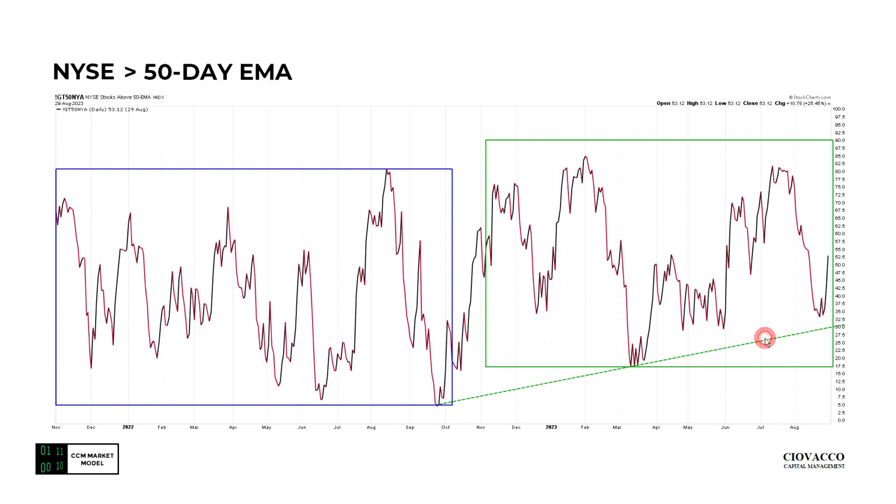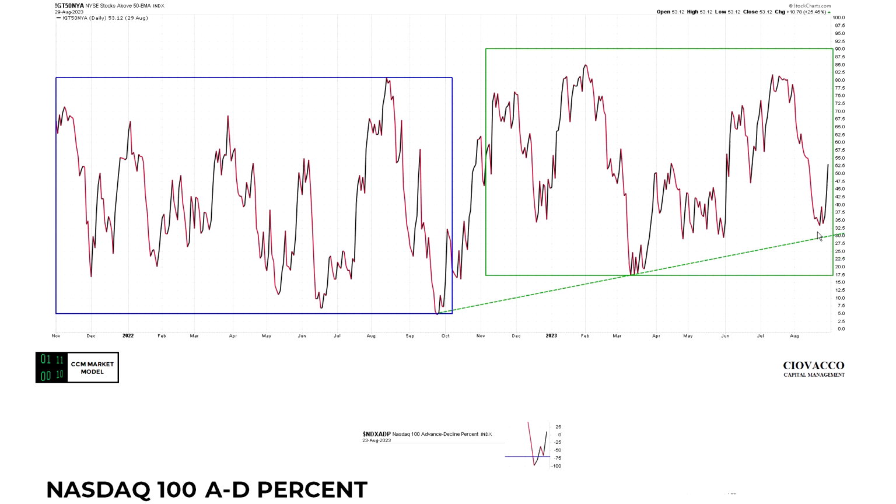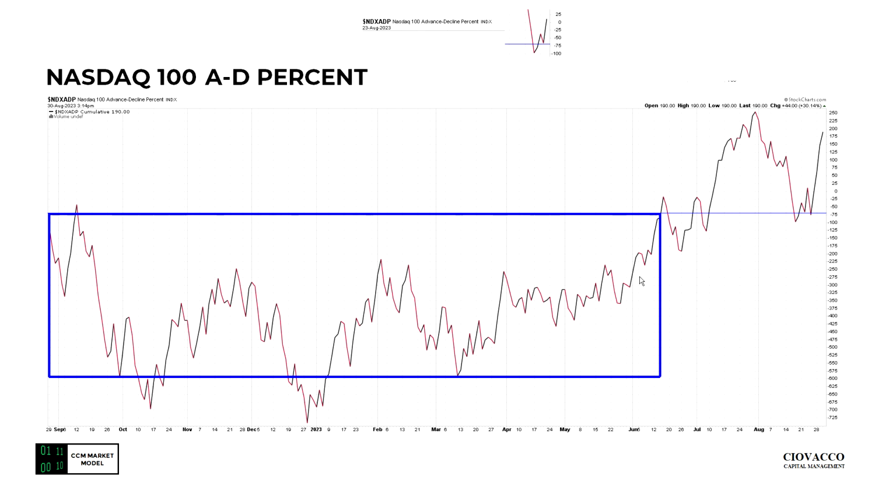2023, look where the lows are. Since the October low, we made a low, a higher low, and a higher low. August 30th, 3:14 p.m. Eastern Time, it looks like a bullish breakout from a long-term consolidation box and then a retest of that breakout.